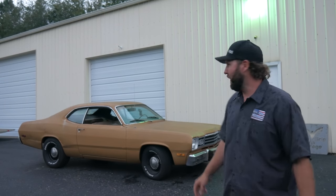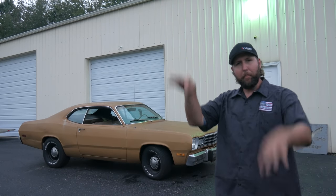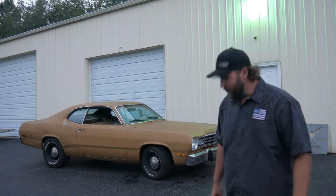I do have, I think, a plan brewed up on this, and it's gonna involve getting the dents out in that corner panel over there. If you've got some ideas, drop them down below, and I'll take a look at them.